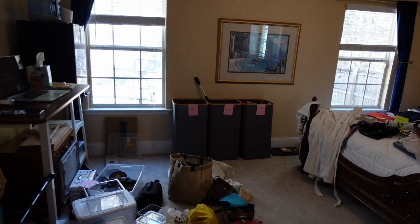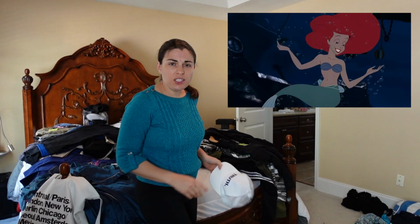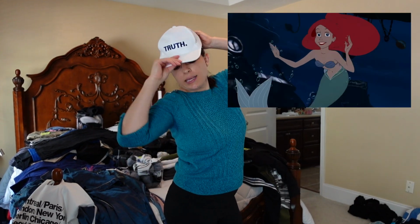Okay, this is what my room looks like now. I'm just pulling out as much as possible. You ever heard the term, you have to make a mess to clean up a mess? I've got gadgets and gizmos aplenty. I've got whosits and whatsits galore.